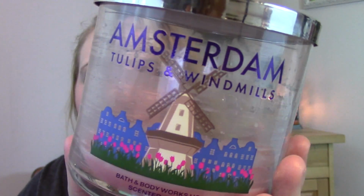I burned Amsterdam Tulips and Windmills. This one is very much a powdery floral candle. It was rather strong. It definitely has that powdery, tulipy, sweet, sickeningly sweet flower smell, very powdery, kind of old lady perfumey, old lady lotiony stuff. Not that I'm saying anything wrong. I'm not using that as a derogatory term. I know a million people are gonna bite my head off, but it's very powdery floral. I liked it, but I did not love it because floral candles are not my favorite.